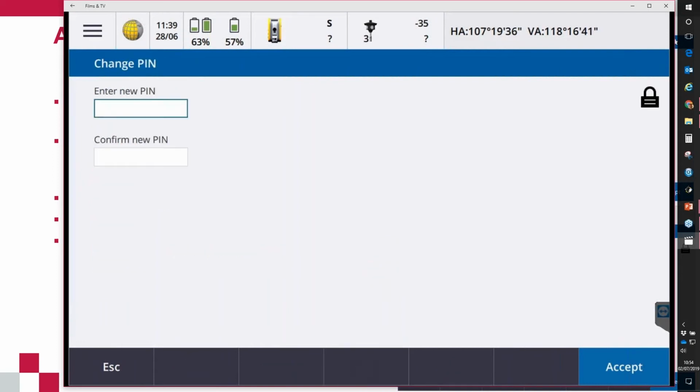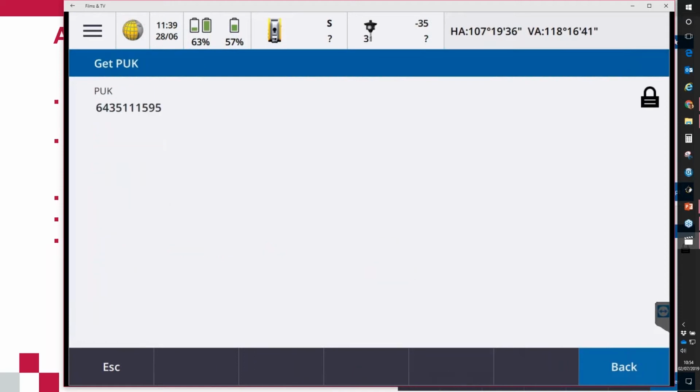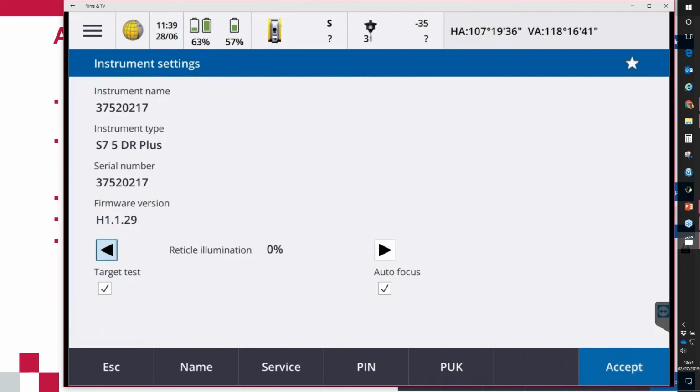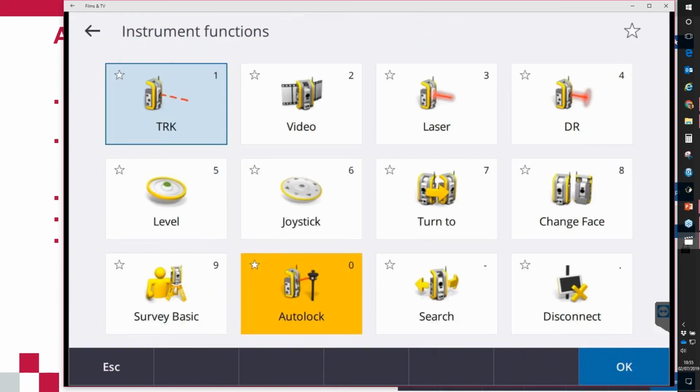Press that and I can put in a PIN number to secure the instrument, enter and accept. There's also a puck button here, so it's a good idea to press that and take a note of that puck code, because should the PIN code get forgotten, the owner of the puck code can unlock the device and reset the PIN. So click back and accept, and I'm now going to disconnect from the total station.